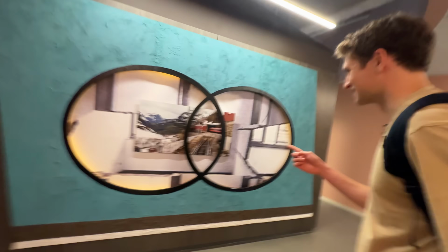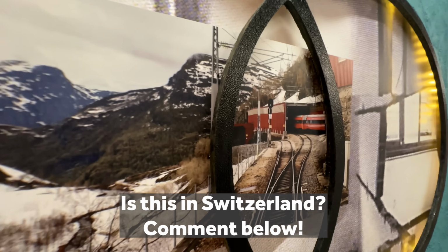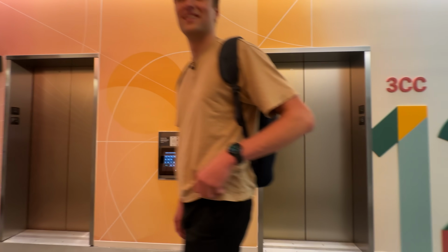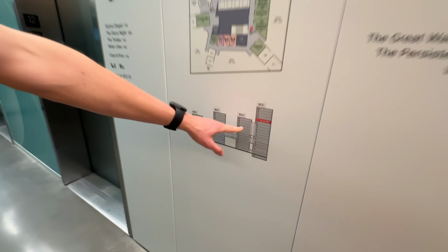That looks like Switzerland. Or any other mountain. No, but look at the railway sign. Oh yes, that looks like Switzerland. So we are on 12. Let's go to 11. You're on the 12th floor. Yes, I'm already lost. And this is only one of the 5 buildings. And they're all connected to each other, I think. Oh really? Two are separate. So those 3 are connected.